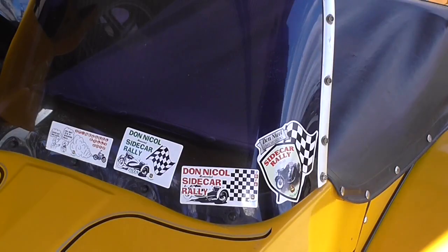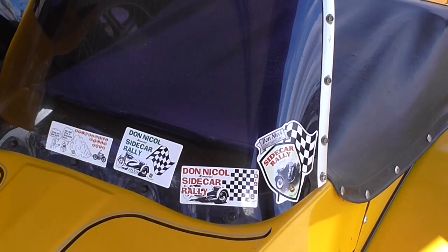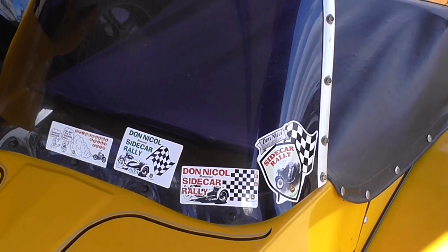The Don Nicol sidecar rally is in honour of a chap who had an AJS with a Dustin Tilbrook sidecar on it, and he was prominent in forming a special sidecar rally.